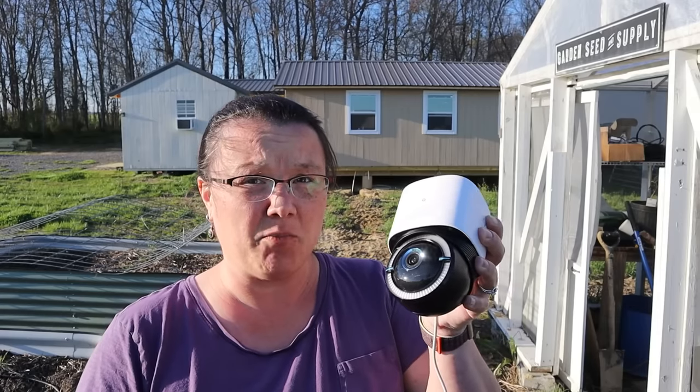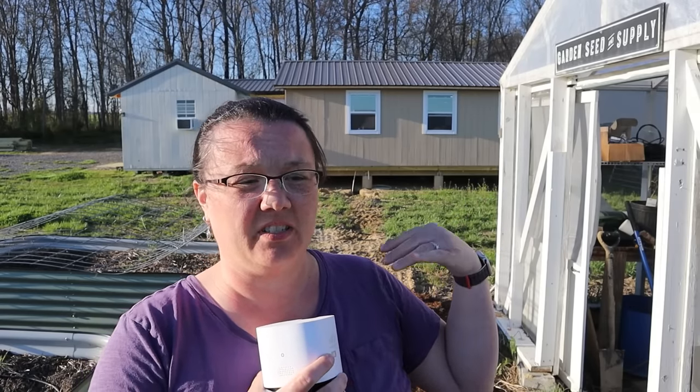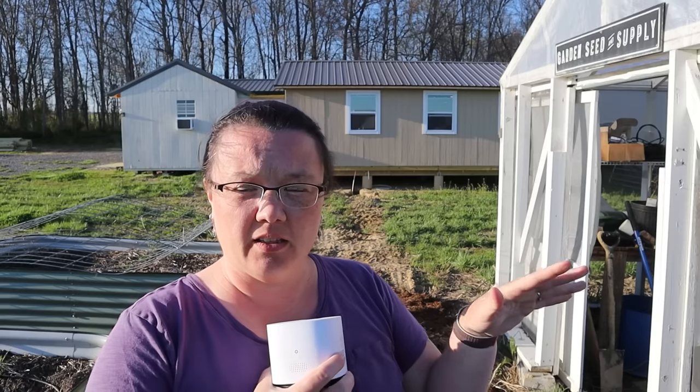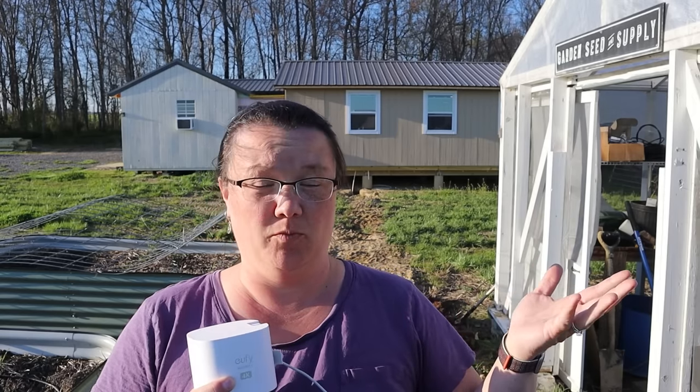So here is the camera. We are going to attach it to the front corner of the greenhouse because that is going to be where we can get a little bit more view of everything. And what's nice is it has a long enough cord that we can put the solar panel on the other side of the greenhouse. So we have plenty of room. We don't have to worry about it.